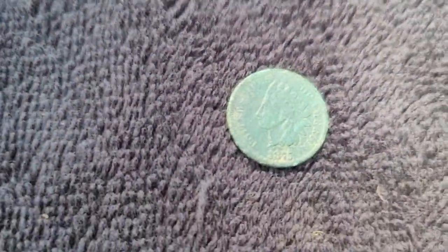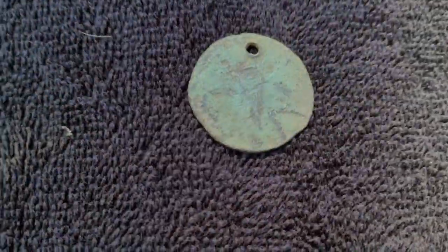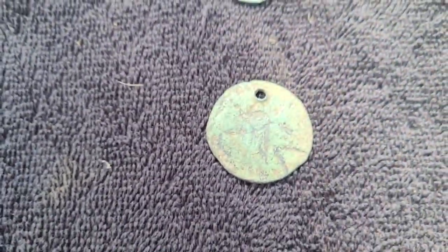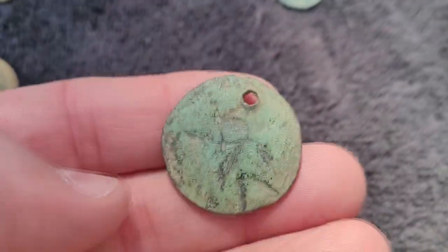I like that. I did get an 1875 Indian head penny. And I think this is maybe a U.S. large cent. Maybe not. I don't know. It rings up higher than a large cent. Large cent's usually a 26 to a 28 on the Equinox. This was ringing up a 30, 31. Really, I don't get anything off of it on either side. Just kind of, it was holed as a necklace.